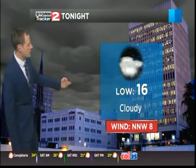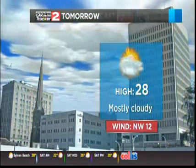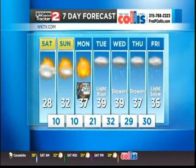Tonight, cloudy skies down to 16. Tomorrow, a mostly cloudy day, a high of 28. Storm Tracker 2 7-day forecast. Monday looks nice too. Sunny skies, 37 for the high. Light rain returns on Tuesday, and we're back to a gray, gloomy, unsettled weather pattern with rain and snow showers Wednesday, Thursday, and Friday. Back over to you.